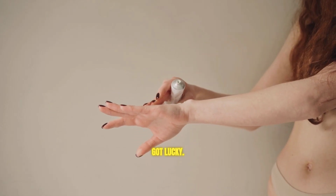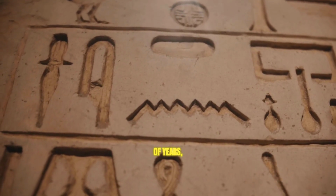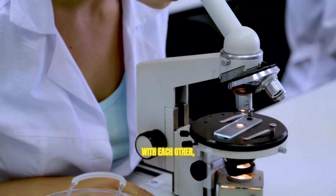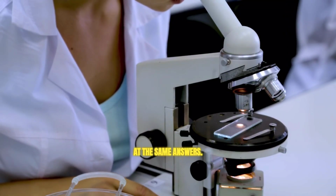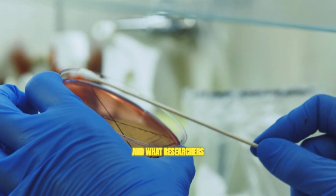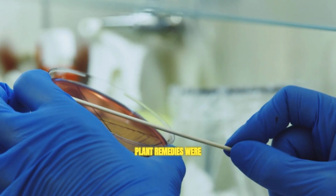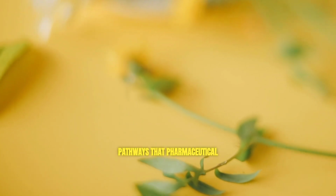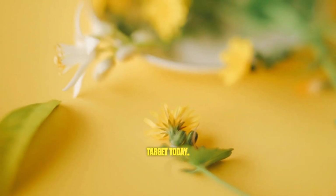Not because they got lucky, but because over thousands of years, across dozens of separate medical traditions that never communicated with each other, they were all arriving at the same answers. Modern biochemistry has now caught up. And what researchers have found is that most of these ancient plant remedies were working through the exact same biological pathways that pharmaceutical pain medications target today.